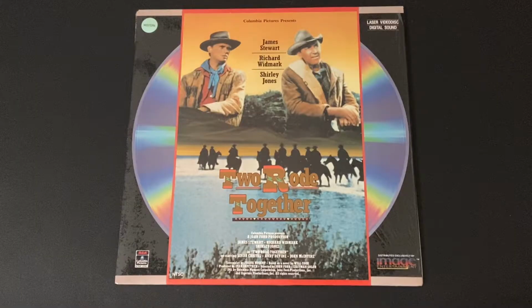So for my John Ford shelf, I've moved closer to Ford LP completion. They had the early Columbia pressing of the classic Two Rode Together. This is still in the shrink. It's in the traditional Image jacket because this is when Image was still handling all the Columbia titles, and it still has the RCA Columbia logo.